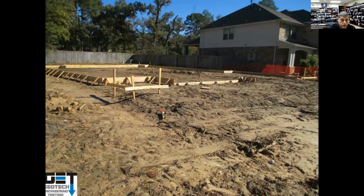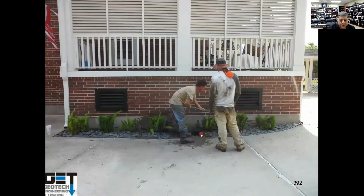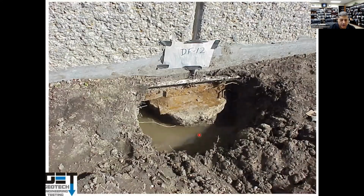So when you go out there and start digging your grade beams, you can get filled up with water because of the perched water condition. The water is underneath the foundation system. This is the pier here, and you see water coming all around it, just sitting there. Again, you dig next to a foundation, it gets filled up with water. These are perched water table that's just sitting underneath the foundation system.